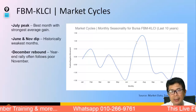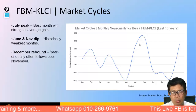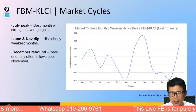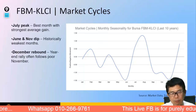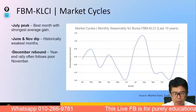So at end July, that's where the peak is, and that's why I already said, now we still have another 1 to 1.5 months for the market to peak. So the market will sort of range bound, and this is the time that you want to be in the market, following the green pentagon. Don't go in if there's no green pentagon. Many charts are already turning green pentagon.